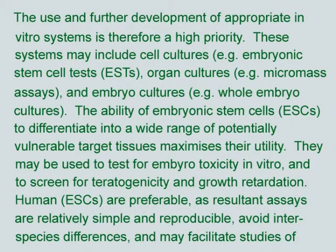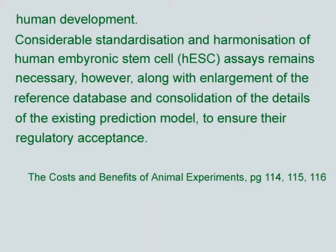They may be used to test for embryotoxicity in vitro and to screen for teratogenicity and growth retardation. Human embryonic stem cells are preferable, as resultant assays are relatively simple and reproducible, avoid interspecies differences, and may facilitate studies of human development. Considerable standardization and harmonization of human embryonic stem cell assays remain necessary, however. Along, that is, with enlargement of the reference database and consolidation of the details of the existing prediction model. This is to ensure their regulatory acceptance.